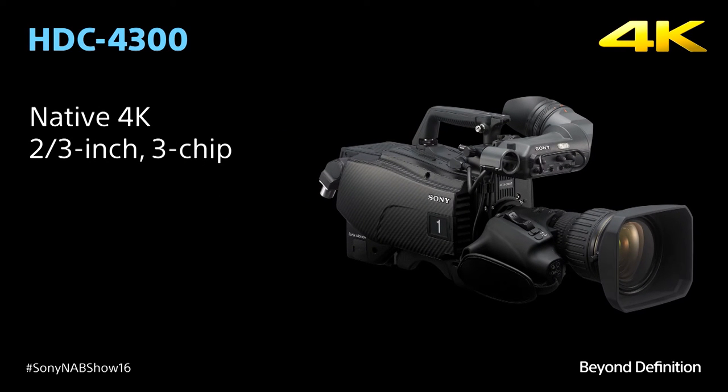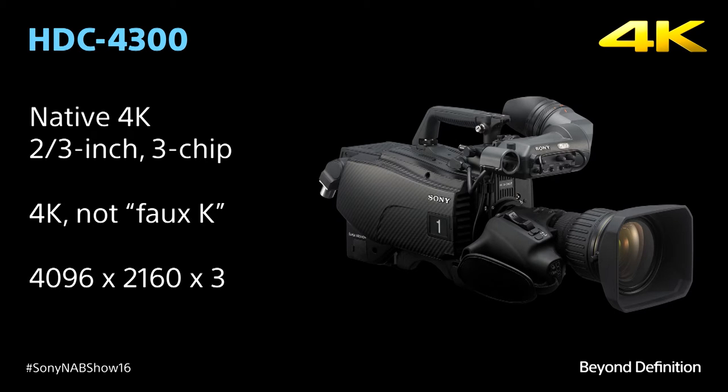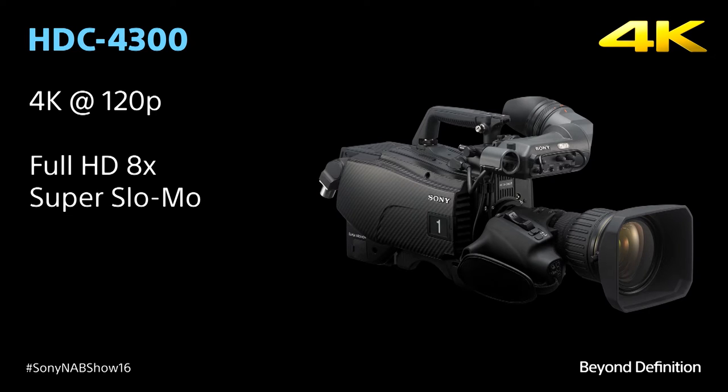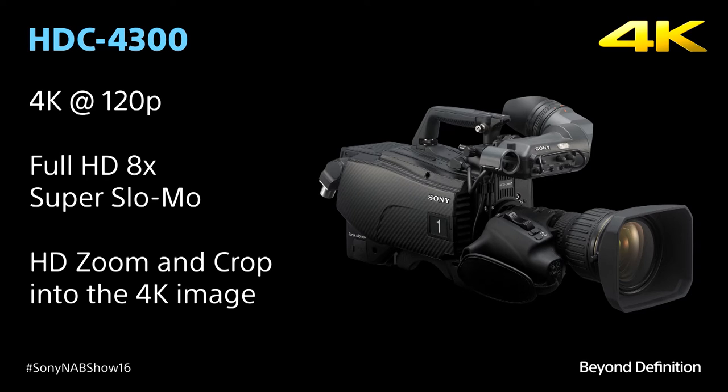This is the world's first 4K 2/3-inch 3-chip camera, and we mean true 4K. There are no up conversions or digital tricks. You get red, green, and blue sensors, each with full 4096 by 2160 native resolution. New for this NAB, the HDC 4300 delivers 4K at up to 120p. There's also full HD at up to 8x super slow motion. You can even zoom and crop into 4K pictures for enhanced HD storytelling.